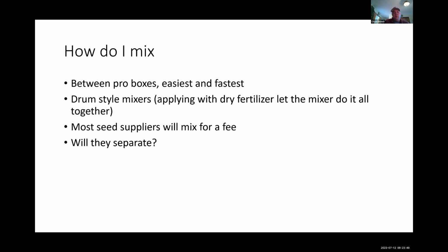Most guys have pro boxes sitting around or access to them. Most seed suppliers will mix for a fee. After I discovered this method, I don't know why you would pay anyone to do it unless you have a large amount, because frankly, it's pretty easy.